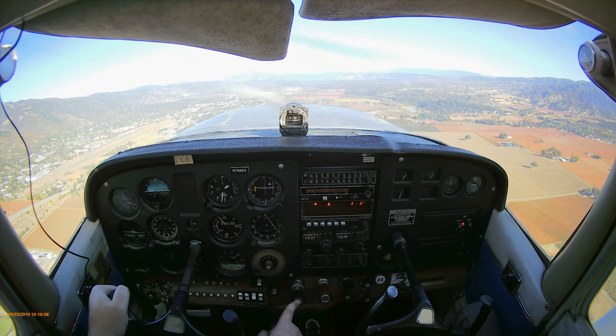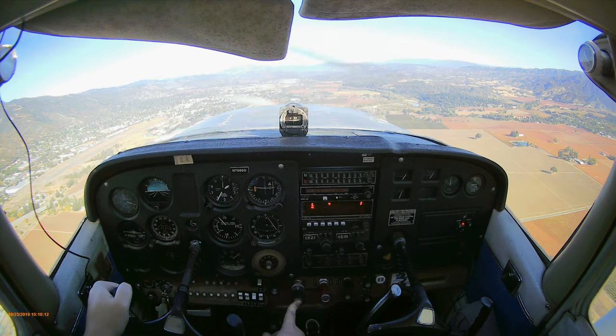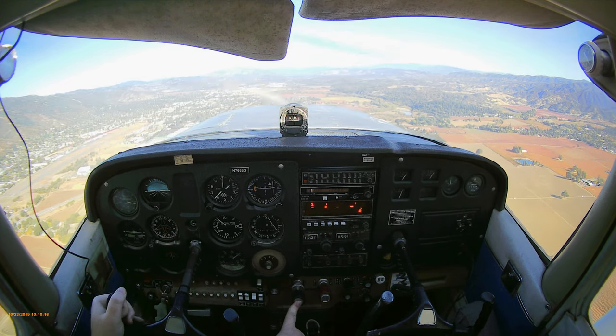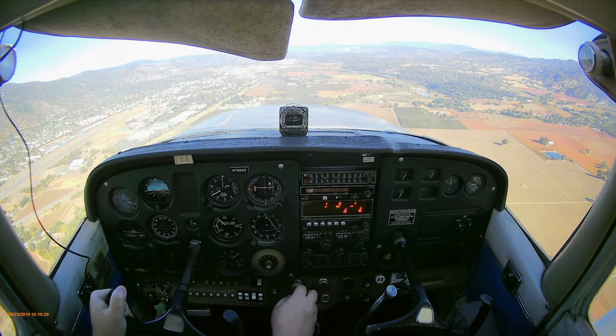Ukiah traffic, 66 Gulf is left downwind, 15, touch and go, Ukiah. I assume we're doing another one. You betcha. All right. Okay, level her off. Yo. That's it.